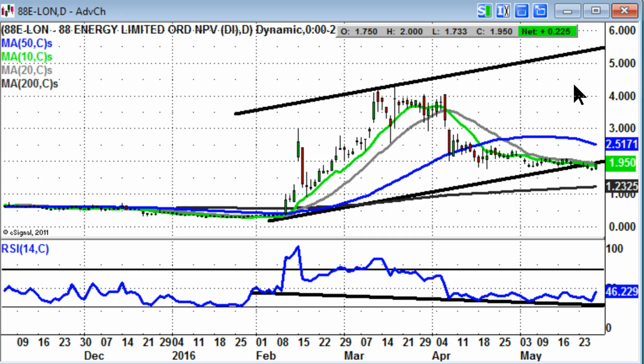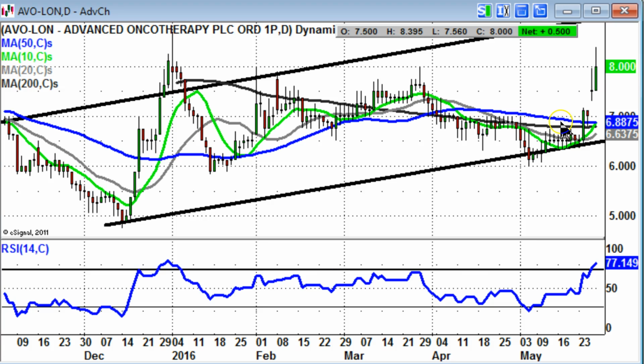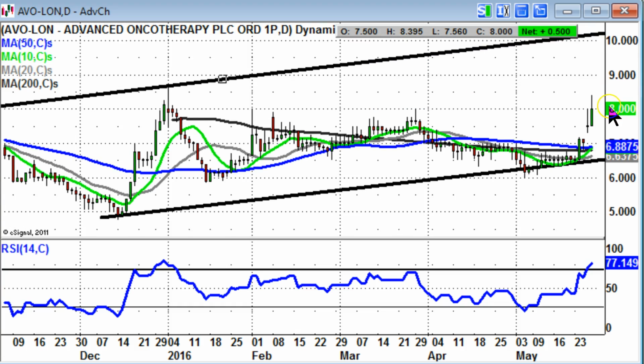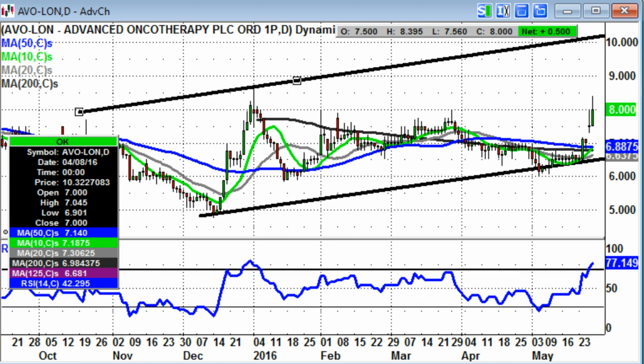Advanced Oncotherapy is next, and here we've had quite a difficult road, I suppose, over the early part of the year, but gapped higher last week through the 50 and 200-day moving averages, and that does suggest that we can start to raise our targets on the stock above the floor of the gap around the 7.08 pence level up to 10 pence, which would be the top of this rising trend channel in place since as long ago as the autumn.